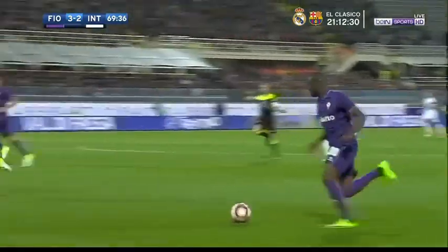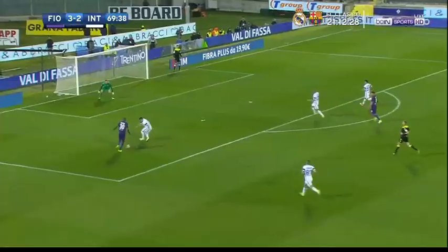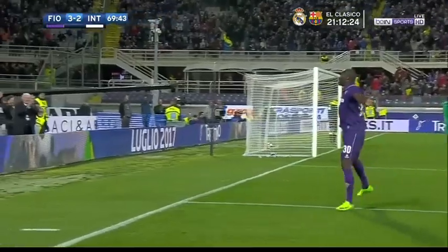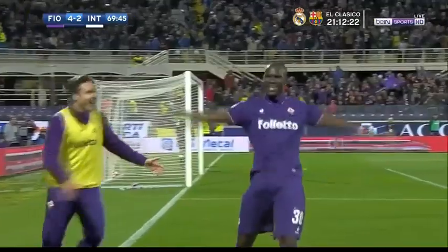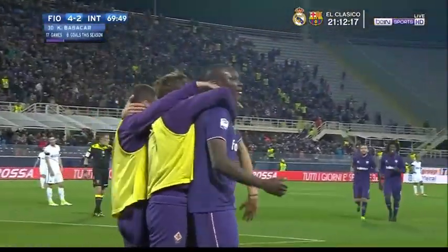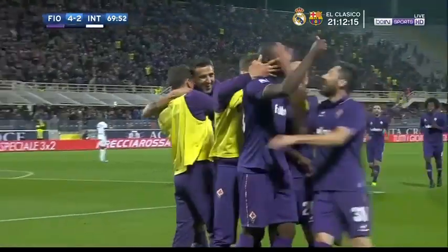Boubacar. It's 2 against 3. It's Boubacar! Oh, corner pocket. It's 4 for Fiore. Kuma Boubacar. An exclamation point of a goal as Fiorentina 4, Inter 2.